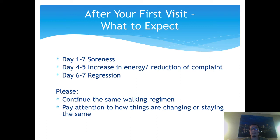But typically by the 6th or 7th day is when we start getting some regression, so a returning of those symptoms. And the reason for that is because there is that fixation, there is also scar tissue around the joint, and as we make the adjustment, it breaks up the scar tissue, it increases mobility, but it does take time for the body to accept that new position, and so the vertebra will go back out again. And so that's oftentimes why we have regression.